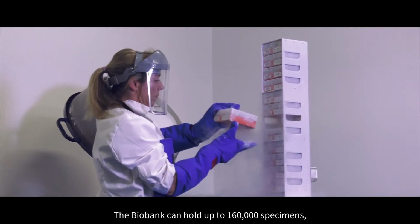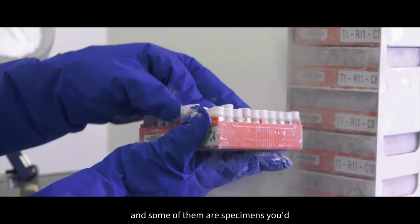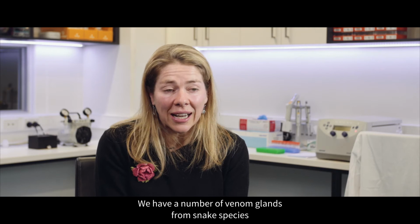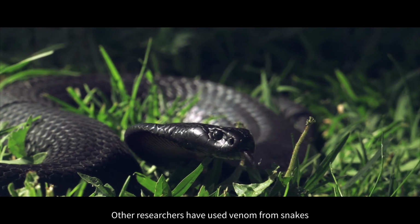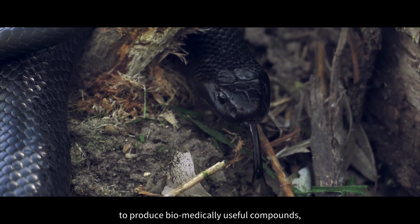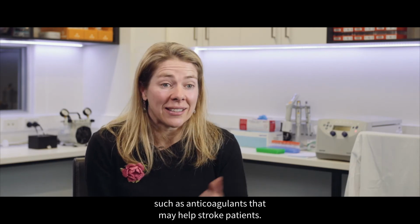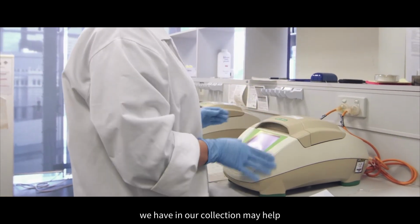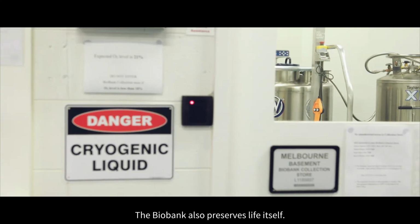The biobank can hold up to 160,000 specimens, and some of them are specimens you'd think we'd rather destroy. An exciting part of our collection is the Victorian Venom Bank, and we have a number of venom glands from snake species around Victoria stored in our collection. Other researchers have used venom from snakes to produce biomedically useful compounds, such as anticoagulants that may help stroke patients. So we're hoping that the venom glands that we have in our collection may help with one of these biomedical breakthroughs.